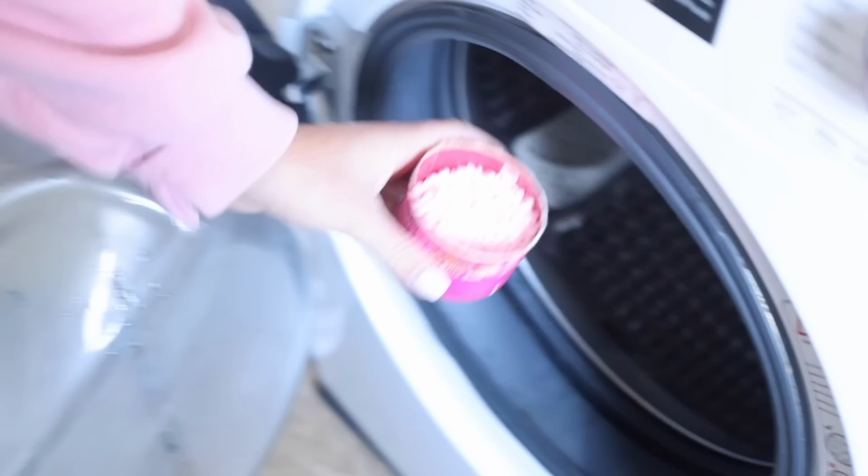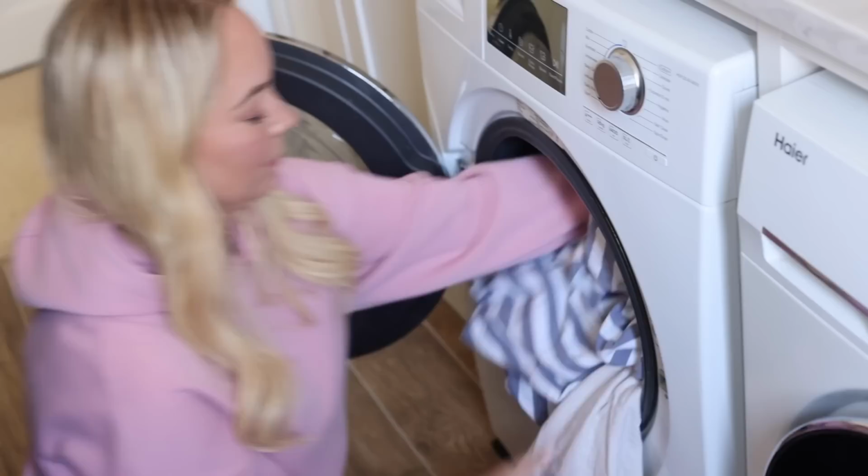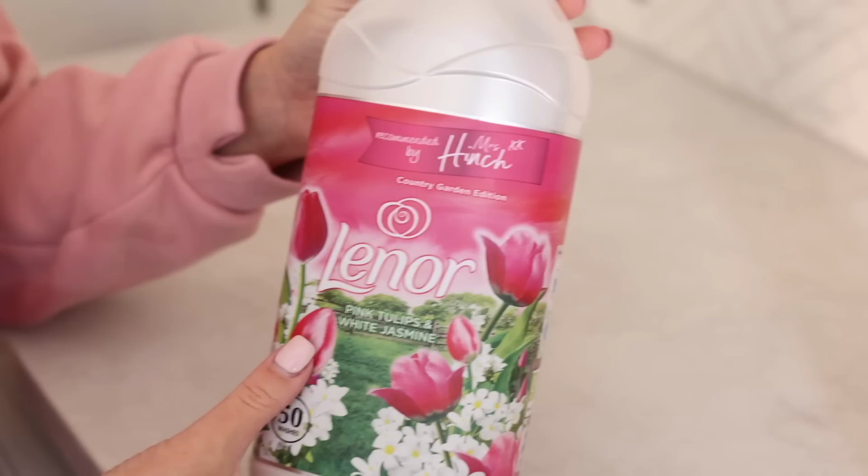I love using this especially on bedding and towels. I feel like it keeps it fresh for so long. Then I'm going to add in all of my bedding. This washing machine has like an 8 kg limit, so it really can hold a lot. So I've got Caleb and Fraser's bedding all in there.